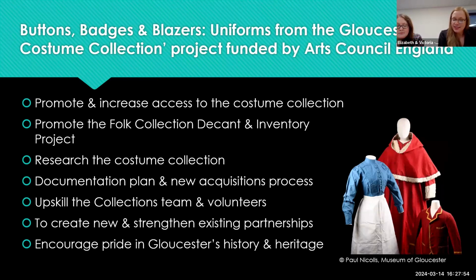We also wanted to research the costume collection, understand where the gaps were, and improve the quality of the records for future use. We specifically wanted to do people-centred cataloguing. We wanted to explore how uniforms represented lived experience and how we could capture that information for the future, as well as for the exhibition itself.